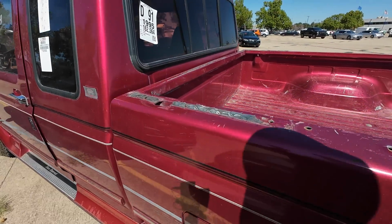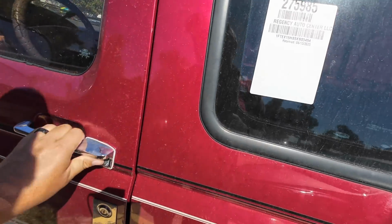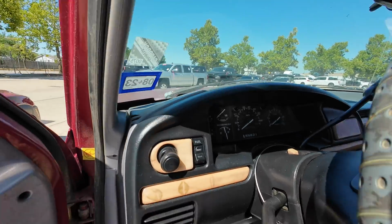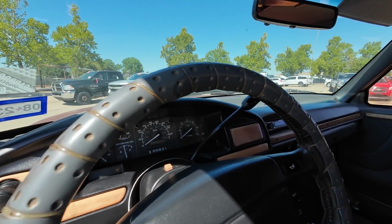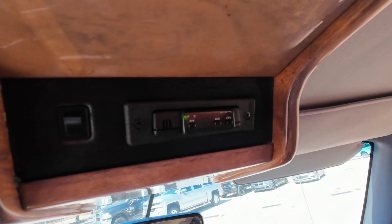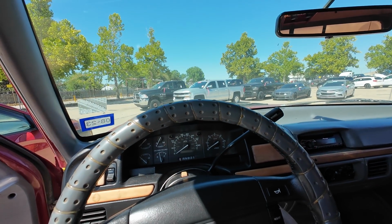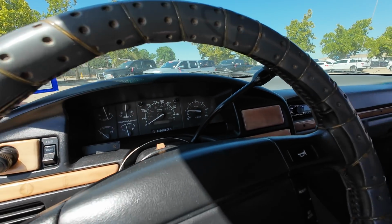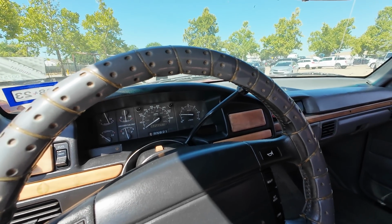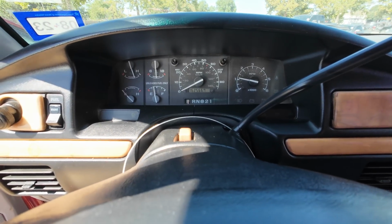It's pretty rough. It's a 95, 162,000 miles on the odometer. I don't remember if it ran. I really don't remember. Well, it's got power. It's very clean on the inside. What is that? Oh, it's got a little radar detector up there. How about that? Well, I'm guessing they weren't doing a whole lot of towing with this. It's been here for a while.